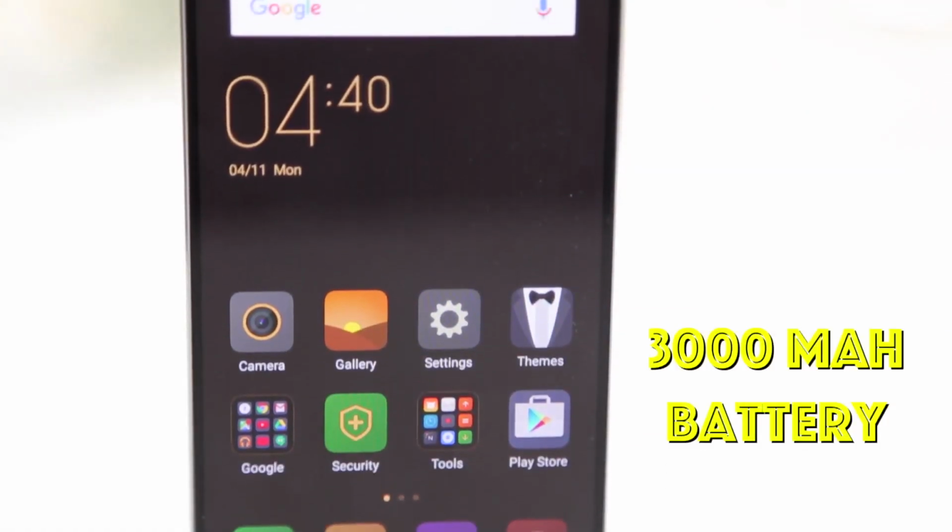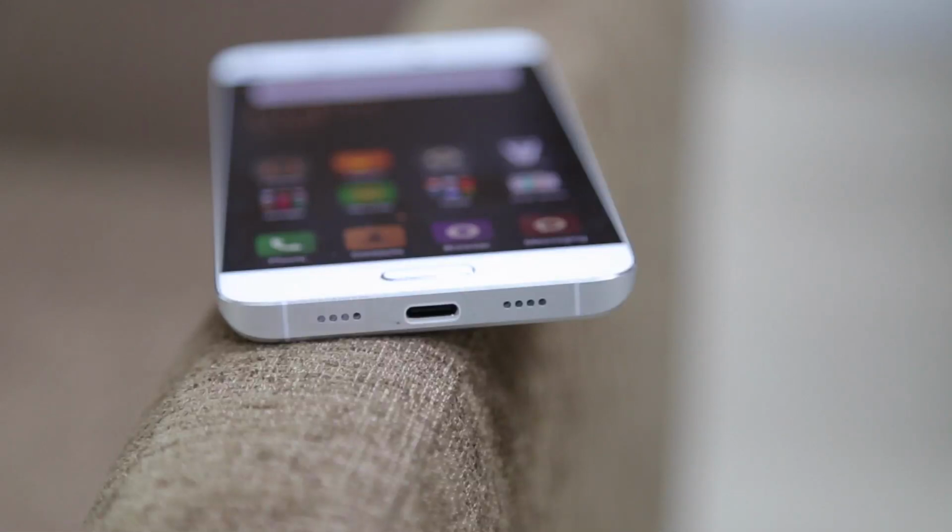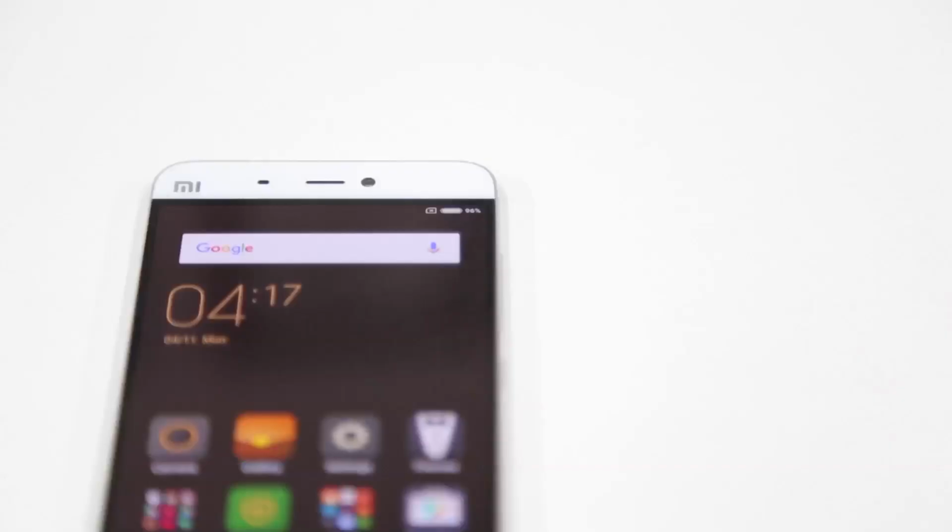On the battery front, the Mi 5 has a 3000 mAh battery and it should easily last you 10 to 12 hours. However, because it supports Type-C USB charging, I would recommend that you carry that charging cable with you at all times.